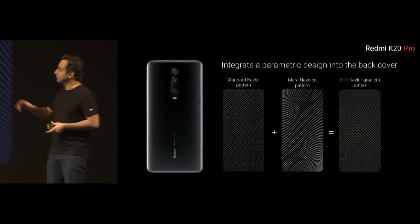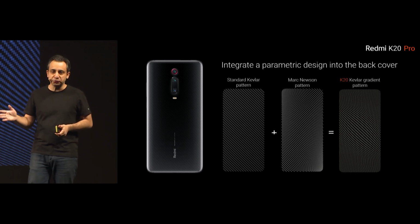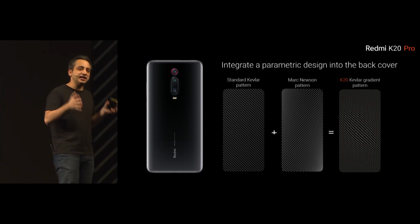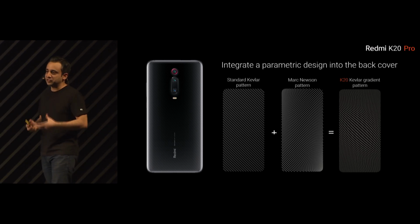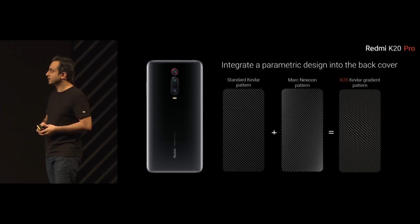What we've done is we've taken the standard Kevlar pattern that our friends over at Poco use, and then we've added a Mark Newson pattern, giving you a very different effect, unlike any pattern that you would have seen with Kevlar designs or Kevlar phones. And this obviously gives you a lot more premium aesthetic, as well as a very understated design.